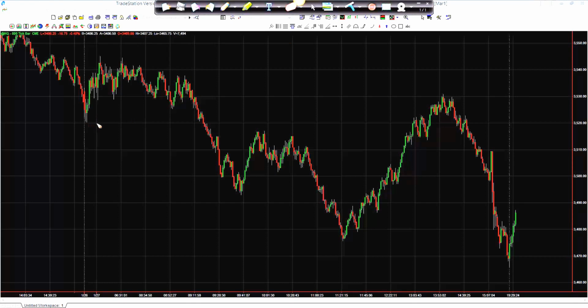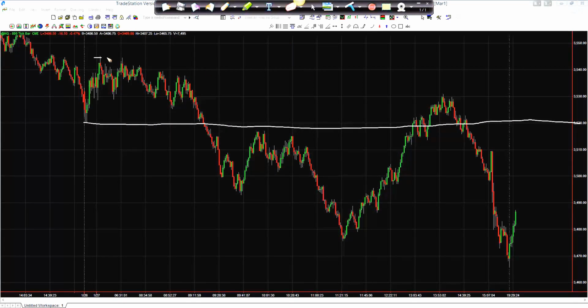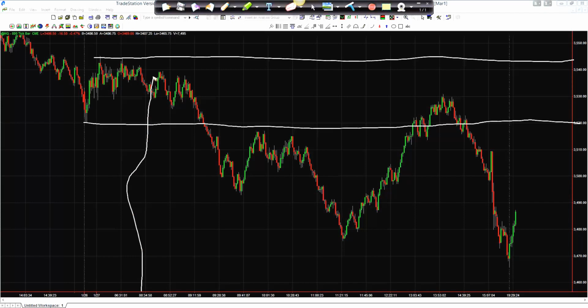This is Globex lows right here. Okay, this is Globex highs. This is our open right about here. Okay, so first thing to notice, we can't get anywhere close to testing overnight highs. We just simply don't get it. I realize my artistry is off there, but we'll live with it, right?